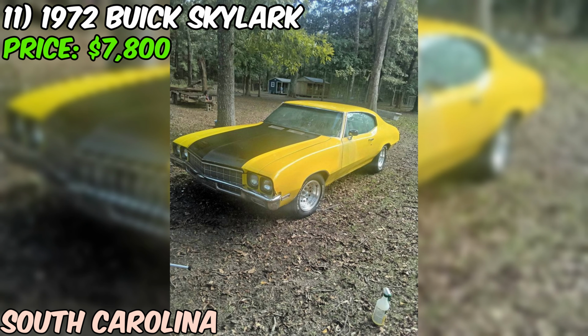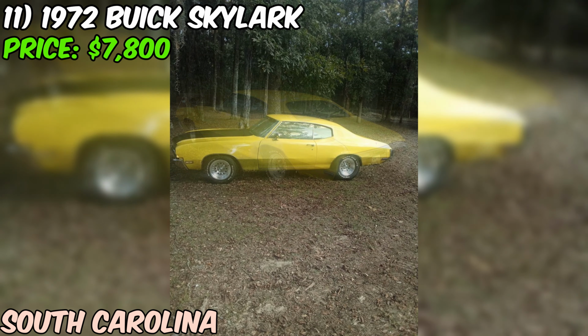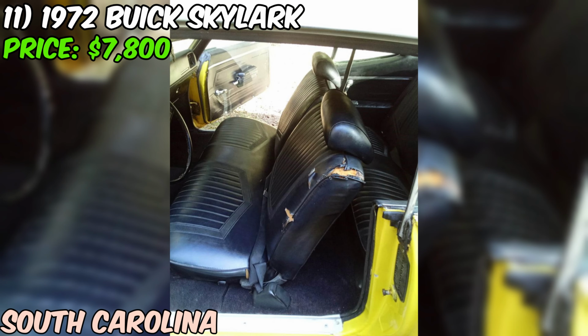They state that there is some rust present, which is not uncommon for a car that's almost 50 years old. Rust can be a serious issue if left untreated, so it's definitely something to keep in mind if you're considering this car. The seller also mentions that the brakes need some attention, which is another important factor to consider. Brakes are a crucial safety feature, so it's important to make sure they are in good working order before driving the car.